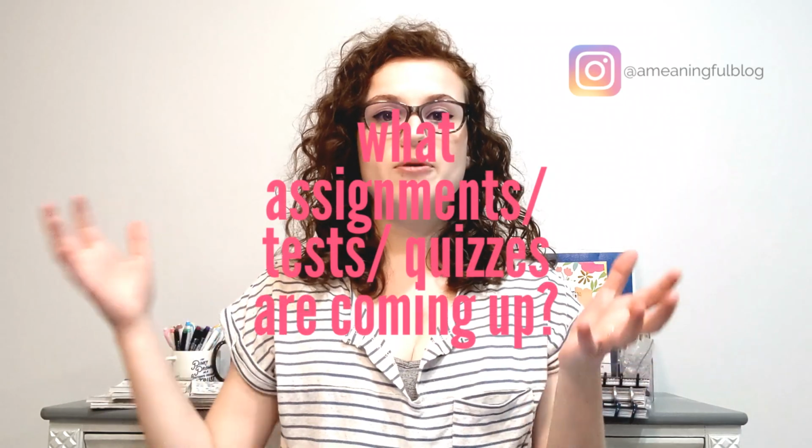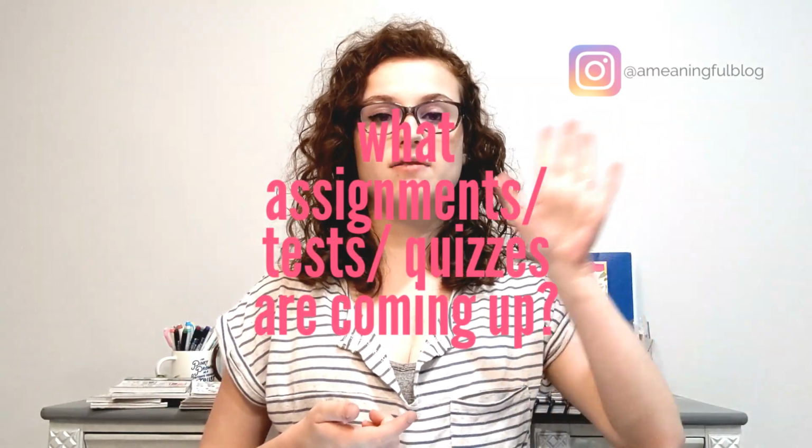At the beginning of every month, I pull out all of my syllabi and I put down tests and quizzes and assignments on my monthly spread. So when I go to look at my weekly, I look to see on my monthly what tests and quizzes and assignments I have in the next 2 weeks. And I look to see when I can study during the current week and when I can work on those homework assignments. So these 2 questions kind of go hand in hand.